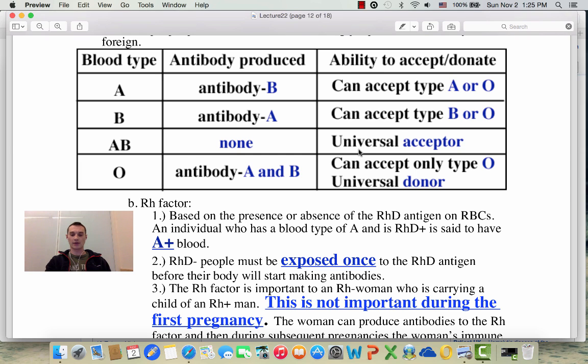So theoretically, if you need a blood transfusion, on your first transfusion you can receive plus or minus blood, but after that you will need specifically the negative blood.